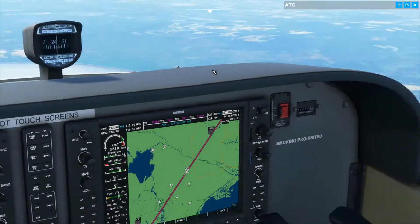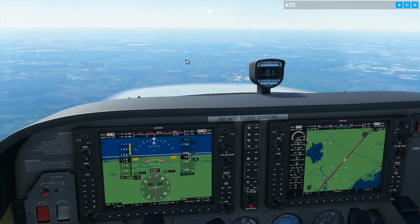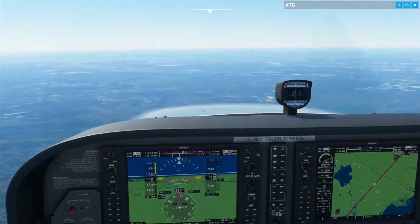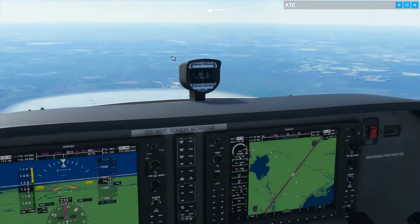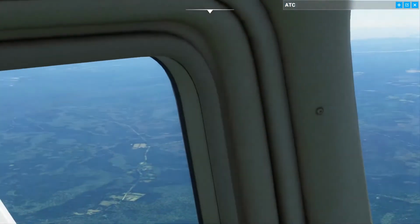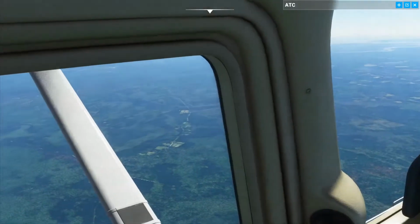One thing I noticed, I don't know if this is a feature that was implemented, but I did get a traffic advisory warning earlier in the flight. So I looked out my window, and sure enough, I could actually see a plane. I believe it was an Airbus right behind me, so that was really cool. But so far this was an immensely smooth flight. I barely saw any clouds today. It's just an absolutely beautiful day outside.